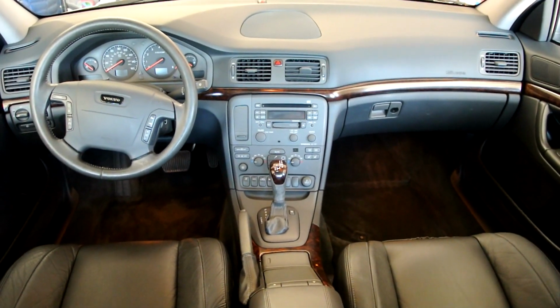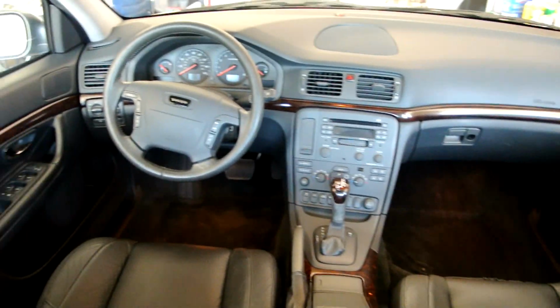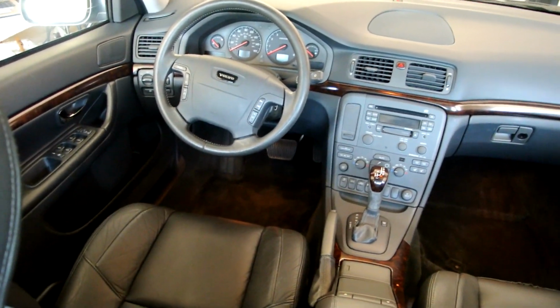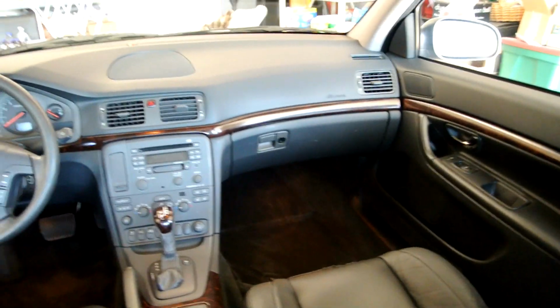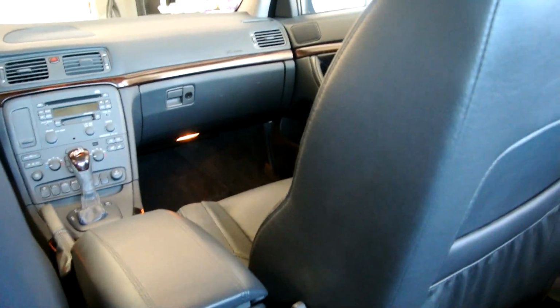Now this is my first real true S80 I've been selling, and it takes something special to get me into something different than my normal Mercedes and what I do. And I do like Volvos, and just unique ones. And this is definitely a unique one.